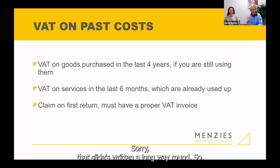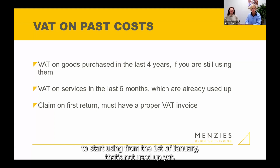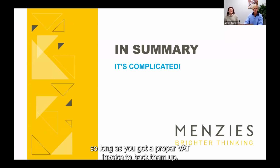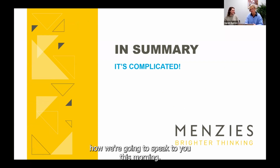Sorry, that slide's written the wrong way around. So long as they're not already used up. So if you bought a new computer software system that you're only going to start using from the 1st of January, that's not used up yet, you can get that VAT back. Something like the phone bill for the previous 6 months, that's already consumed, you can't have that. And these things you can claim on the first return, so long as you've got a proper VAT invoice to back them up.